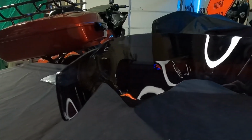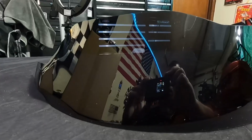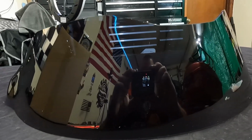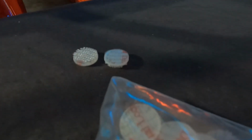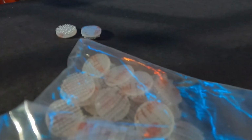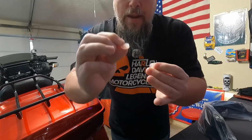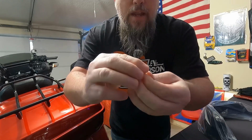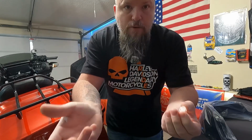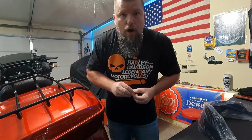So in today's video, we're going to get this unwrapped and get it put on my 24 Road Glide. Now, the installation should be pretty straightforward. Obviously, it's just this piece, the little plastic headlight cover, and it comes with 28 of these 3M little sticky Velcro pieces. One goes on your headlight and the other one actually goes on the cover itself, and it gives it a good tight fit. Now, obviously, if you don't want them on there after a while, you can peel these off and it's not going to leave any mess or any residue on your headlight.